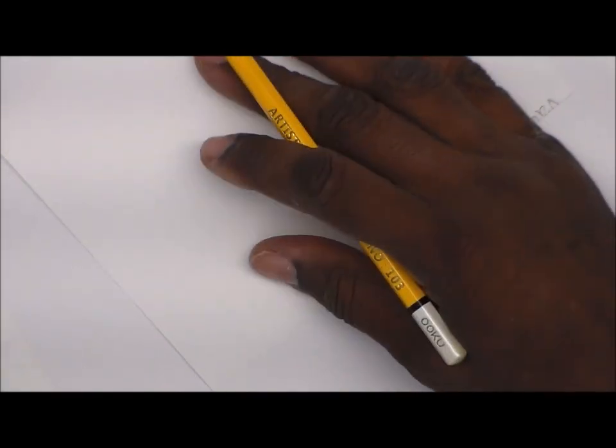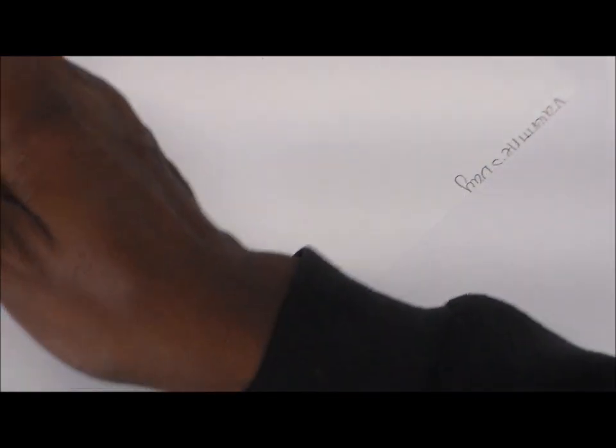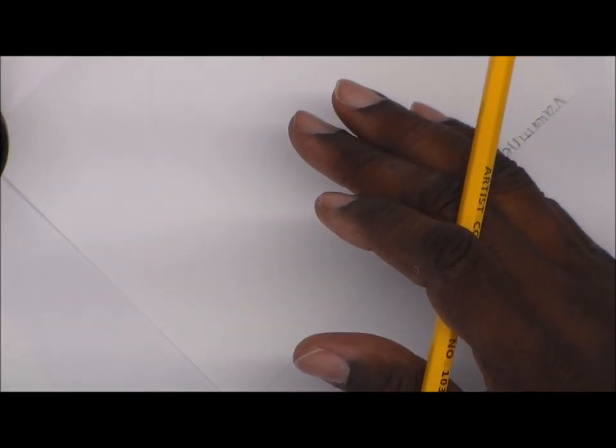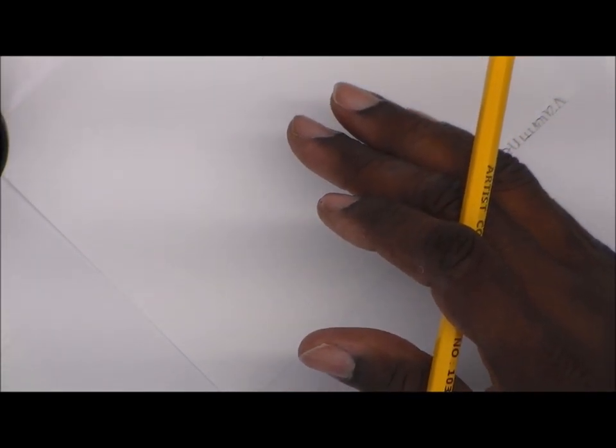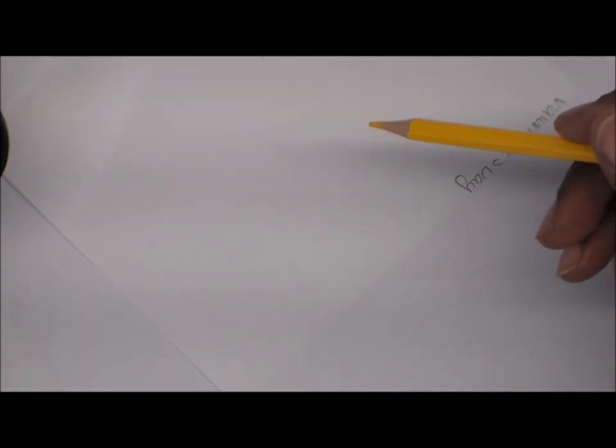And I will be getting a pencil case to put these in, because I do not work out of tins. I'll keep the tins just in case I want to stash them away or give them to somebody else or something like that. I can put them back in the tin and keep my pencil case. I will be keeping the tin, I just won't be using it.